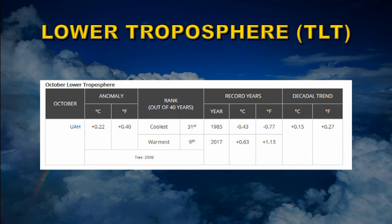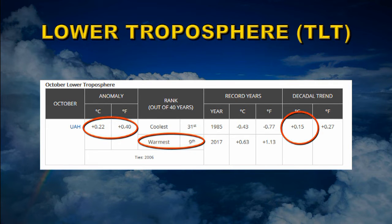So first let's take a look at the upper atmosphere. We'll start with the lower troposphere, and we only have the UAH measurements this time around. They say that the anomaly above the average is 0.2 degrees centigrade. That made October the 9th warmest October on record, and gives a decadal warming trend of 0.15 degrees centigrade, which is very similar to that of the surface measurements. So contrary to all the propaganda you hear, the satellite data is showing a strong warming trend.